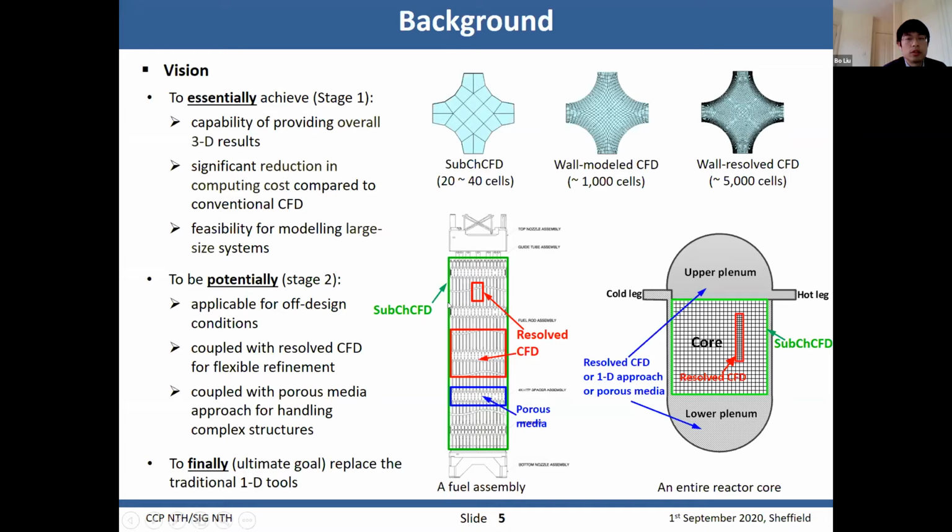So in the future, modeling of a large reactor component or a reactor core using this method could include a background subchannel CFD model and several resolved sub-models to refine the simulation for the regions where the flow is of interest. We can also embed porous media models within the subchannel background model to simplify the regions where the details are of no particular interest.